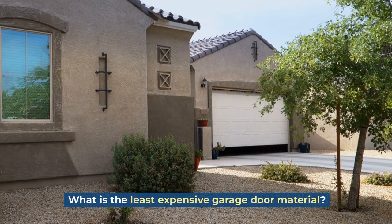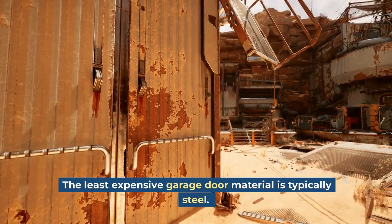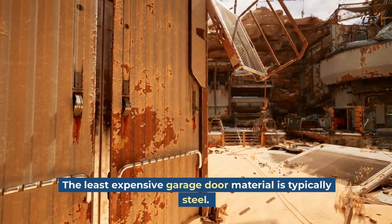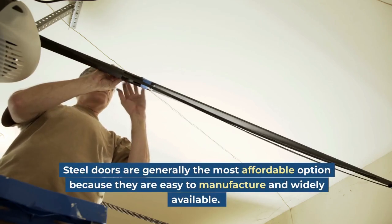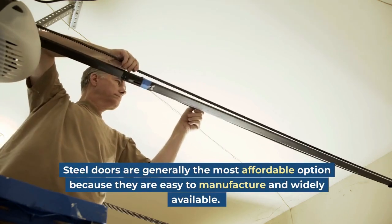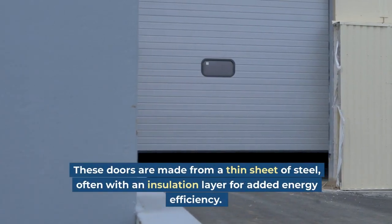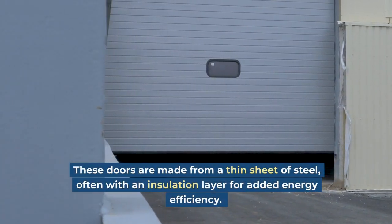What is the least expensive garage door material? The least expensive garage door material is typically steel. Steel doors are generally the most affordable option because they are easy to manufacture and widely available. These doors are made from a thin sheet of steel, often with an insulation layer for added energy efficiency.